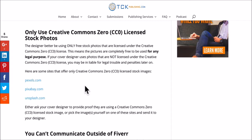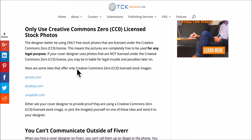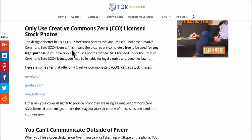Some other things you should know about when you're getting a book cover design, especially if you're going to use something like Fiverr, because the issue with Fiverr is you can't actually communicate directly with the designer. You communicate with them through the Fiverr platform, but it's not like you have their phone number and their Skype. It's not like you really know who they are. You often don't even know what their name is. And you don't know their work process, right?